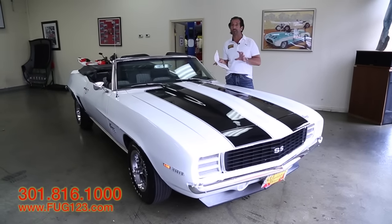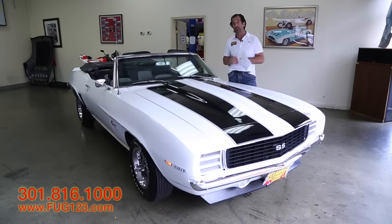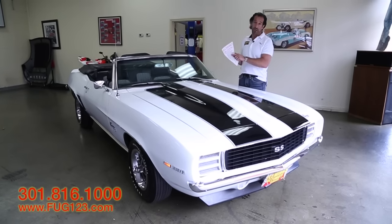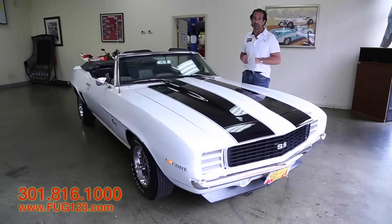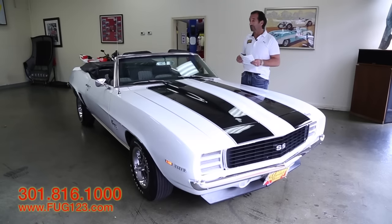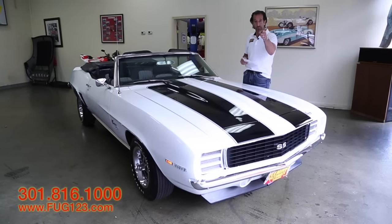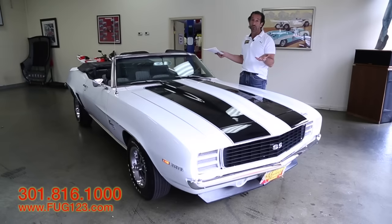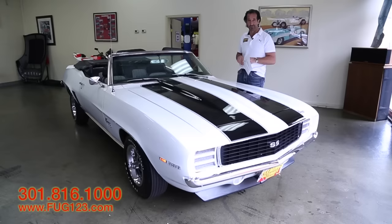We're gonna take some time and walk and look at that too. But this is a real 396, 375 horsepower aluminum head car, L89. And I ask you this, when's the last time you saw one in person? When's the last time you saw one where the top goes down? When's the last time you saw one you could buy and drive home today with a warranty? Maybe circa 1969 might be the last time you saw that, okay?